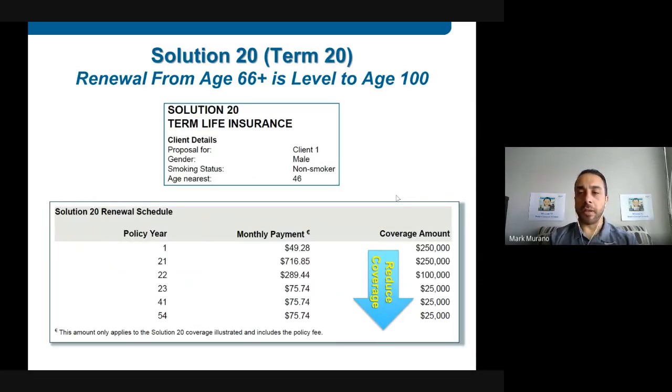Again, here's a numerical example of how I can reduce coverages and bring the price down. So for the first 20 years, it's $49.28. If I took the full renewal, it's $716 a month. But if I decide to only take $100,000 over the renewal, it's $289 a month. If I decide to take the minimum, which is $25,000, the renewal is $75.74. So maybe a bit of a back-end final expense plan at an affordable price and keep some permanent coverage on the back end. So you have the ability to lower your premiums down the road if you wanted to not take the full amount of coverage.